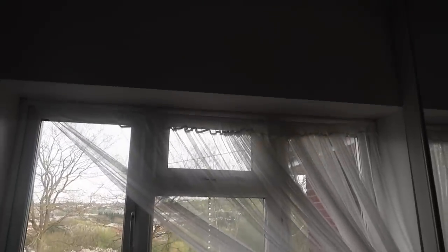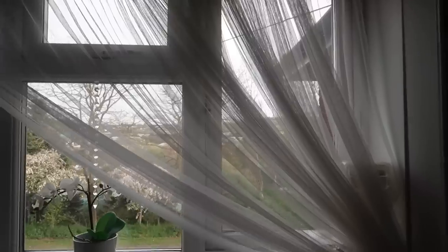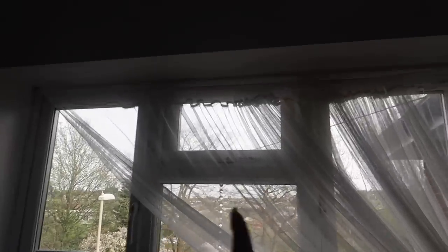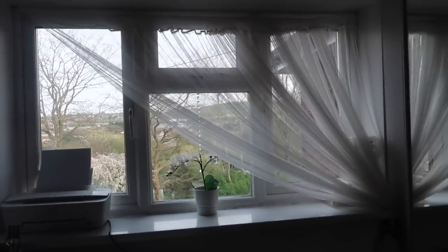And these net curtains are so cheap and affordable. I'll leave them linked below anyway if I can find them. I know that IKEA is closed at the moment, but this is just one of the pair, and then it's just tied back with a hair clip. But yeah, I just love the look that this gives in that window. I just really do love that.